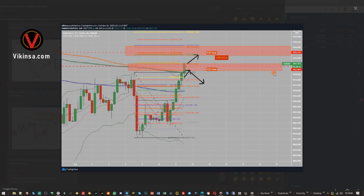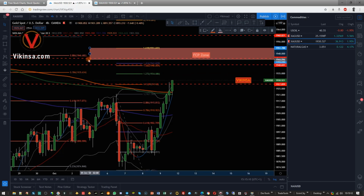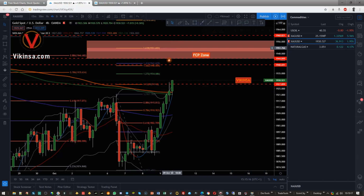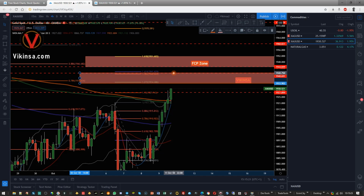So there is one FCP zone here, and that's why I said if the market starts to roll down from here where it is right now, I'm not interested in selling, because I cannot open a position as soon as the market opens. But if it reaches somewhere around here in the same FCP zone, which is the 1936 1940 level, then I'll be looking to short that. So this is where I should be. I'm looking for a short position, but ideally what I should be doing is creating two FCP zones here, which are very close to each other, but this is how they should be.